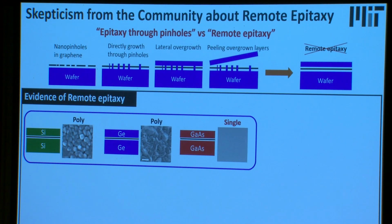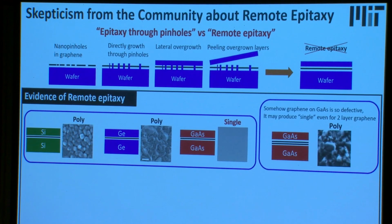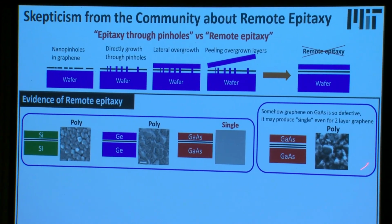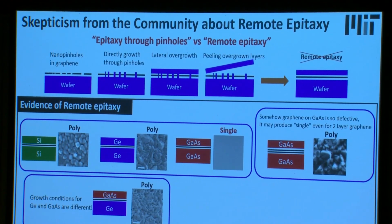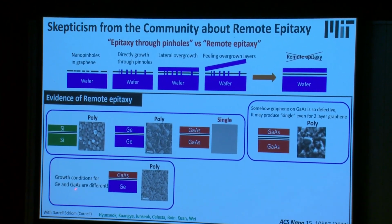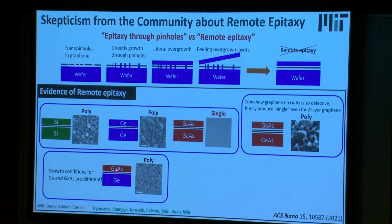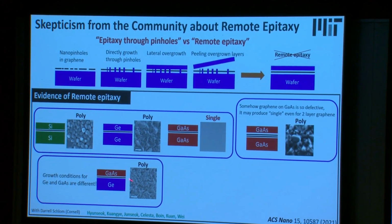All right? Then maybe somebody asked, it's a real question from the conference. Maybe gallium arsenide case, your graphene is so defective. So if you try to do the bilayer graphene, you will still get the single crystalline because your graphene is somehow damaged. No, if you do the bilayer all the time, polycrystalline. Then somebody may ask, maybe growth condition for germanium and gallium arsenide are different, so that's why you get this. But no, if you do the same gallium arsenide growth, the different gallium arsenide growth on this platform is poly.